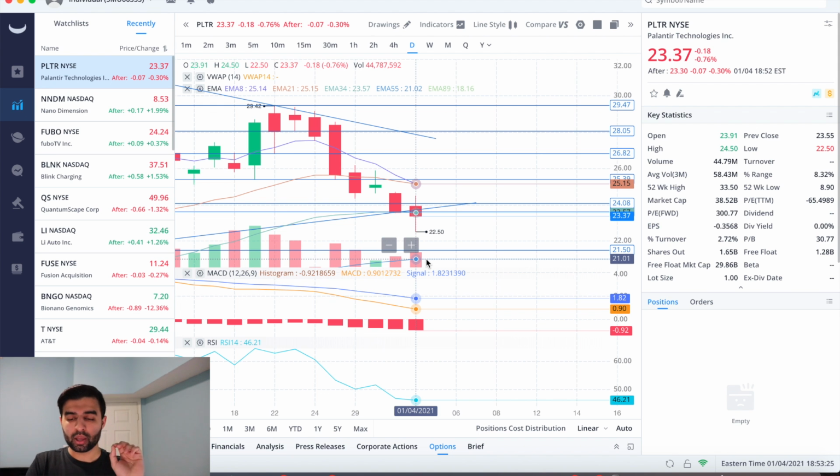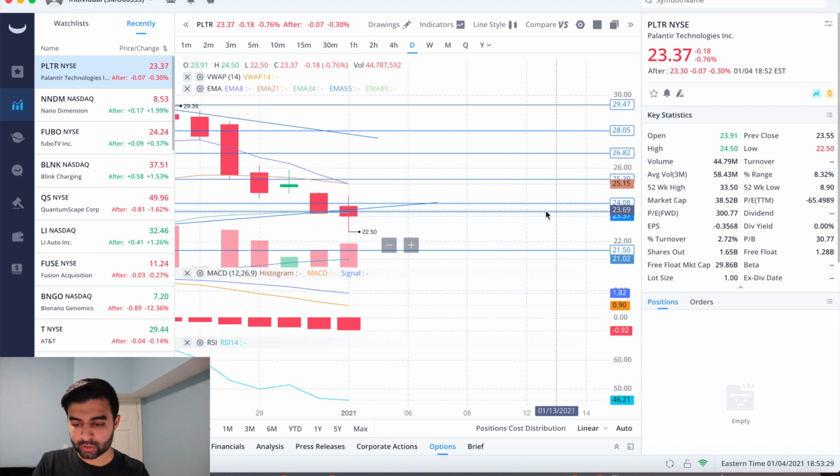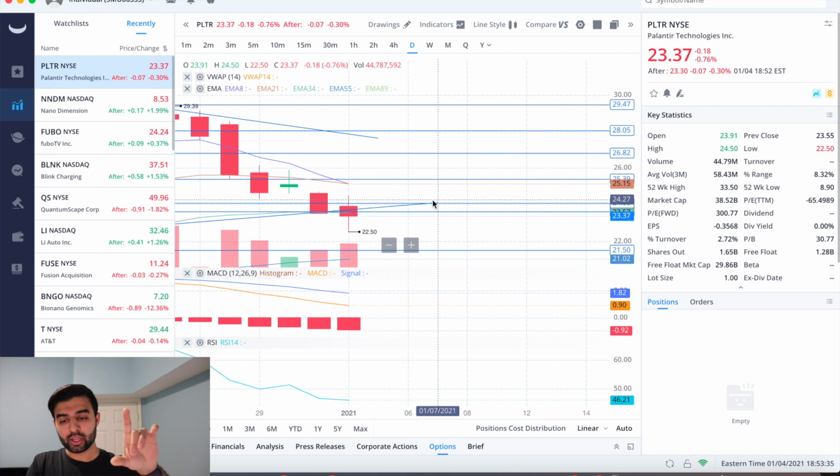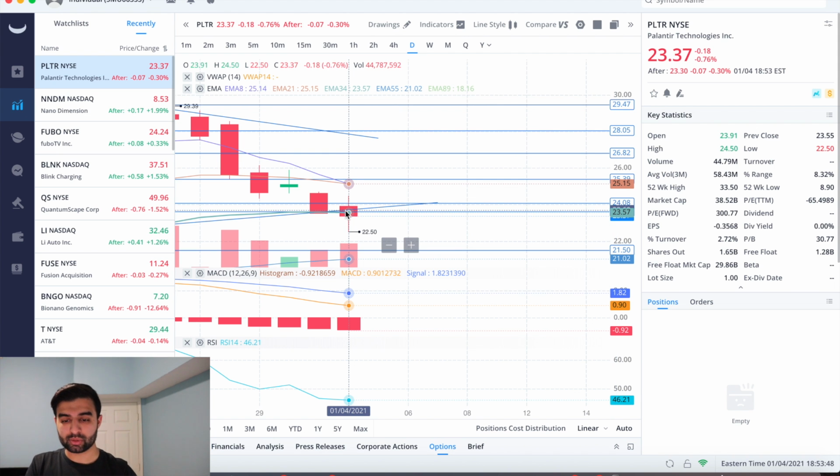If we go up, the first level I'm watching is to see if we can break above this 23.60s level that we were above, and to see if we could break above this 24 level that we were above, which will also bring us pretty close to the high point of today, which was 24.50. So 23.60s, 24.08, these two close levels that we're watching. The high of today, 24.50, the high of Thursday, 24.72, before we get to these EMAs and the low 25s area.